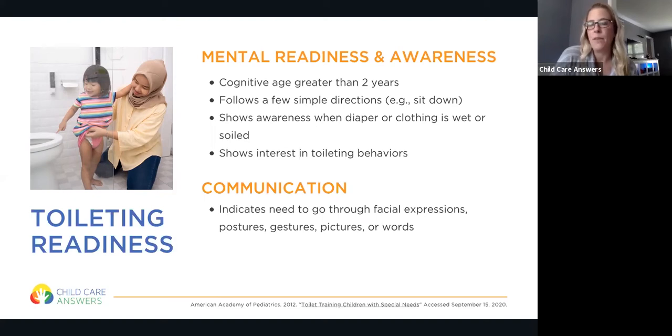An example of this is a child who may be nonverbal and uses pictures to communicate. They would need to have the picture of potty. They would need to know what that means, and they would need to have the ability to show you that picture if they were feeling the urge to go.